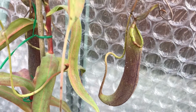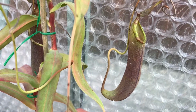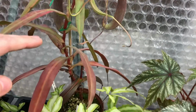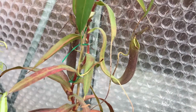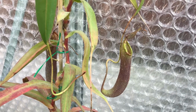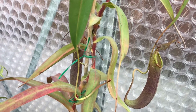So if anybody is from the UK and can think of or knows of a good supplier that doesn't cost the earth. I mean, I've seen these things, I've seen plants, like, I don't know, less than a foot high, costing up to like £75, £120. I mean, that's just too much for me. I'm not taking that risk on a plant that I might kill.